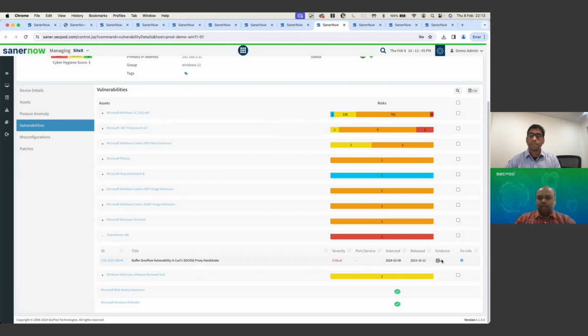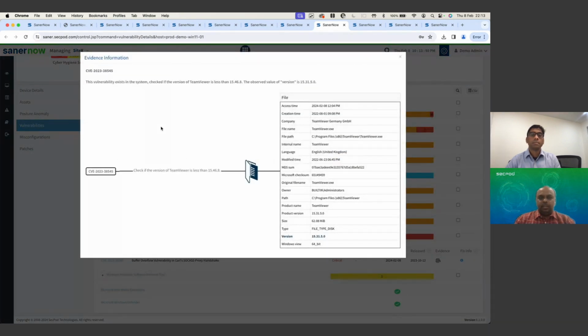Now, we also provide an evidence, a proof of detection. Basically, it provides you the evidence of why we have detected it. In this case, this vulnerability exists because the TeamViewer version is less than 15.4.6. If the TeamViewer version is less than this, then there's a vulnerability, and what we detected is this version, right? This version is installed, which is vulnerable to this particular CVE. In addition, we also provide details about the file path, file name, and all other details.